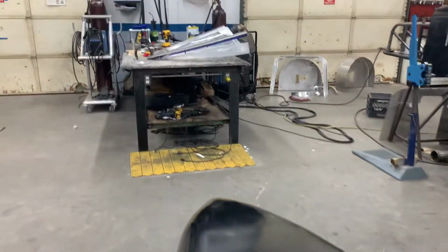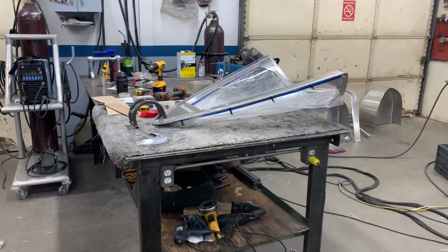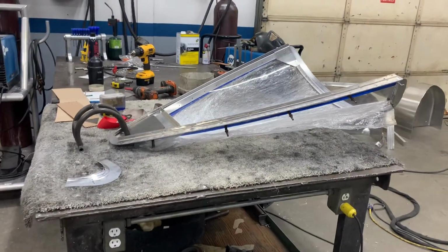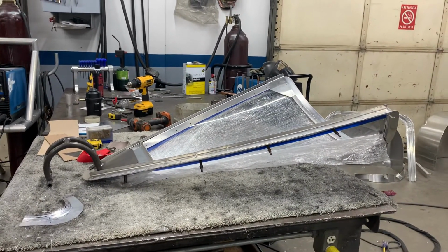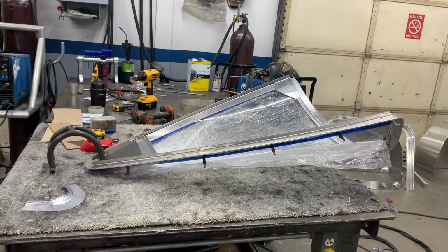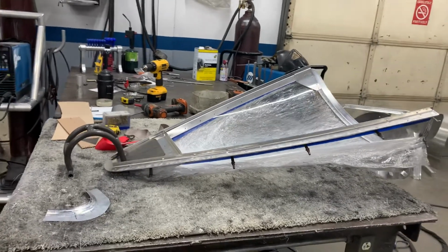Also, on the canopy, we've been working with different style hinges, and we came up with a gooseneck style hinge. A lot of aircraft use this style of hinge. The hinge will actually lift the canopy and also tilt. We need it to lift to get it off the body a little bit so the nose doesn't dig in, but I believe it turned out really pretty nice.